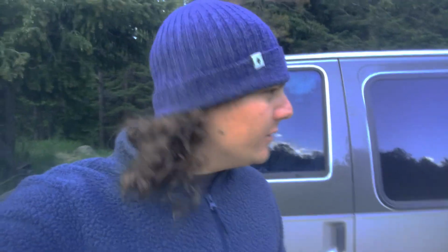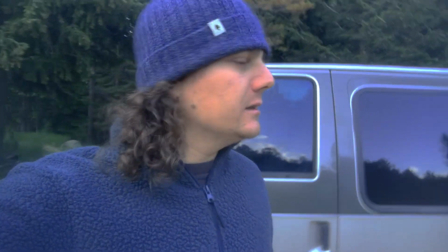Alright, it's starting to get cold, but we're thinking we're gonna go for a little walk and see if we can find some wildflowers. It's like the blue hour, so lighting's really nice. We're gonna take the doggo and just go see what we can see up the road. So yeah.